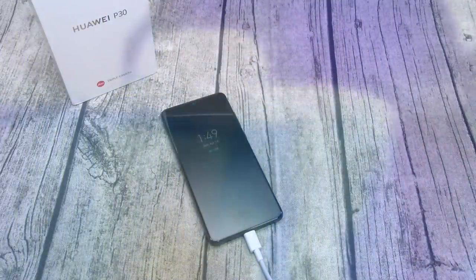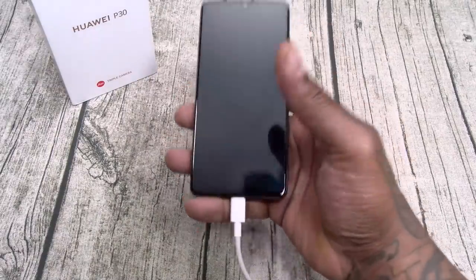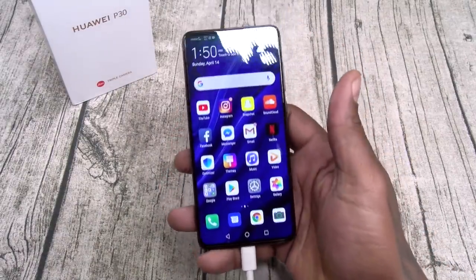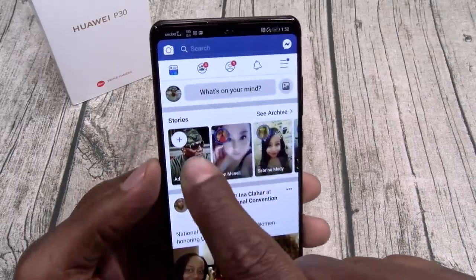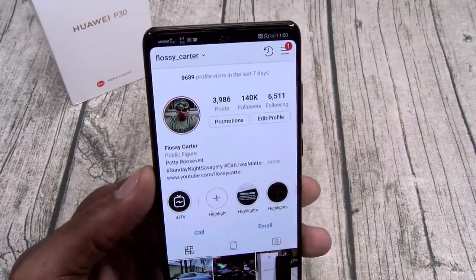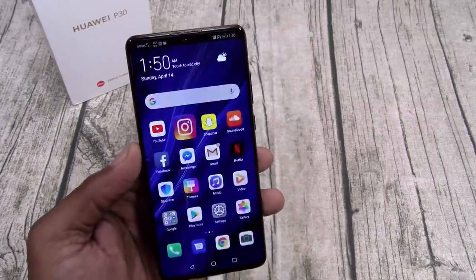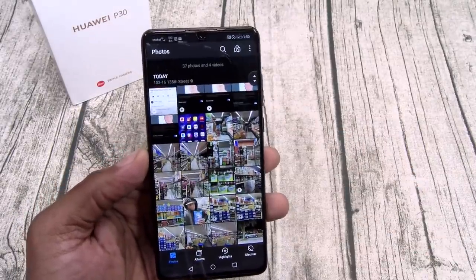Now, before I get out of here, let me show y'all my favorite feature on Huawei phones. Private space, or as I call it, thought protection. Let me show you how this works. Now I'm gonna open up the phone using my right hand. Notice my wallpaper's blue. Let's take it over to Facebook. That's me, this is my Facebook account. Let's go to Instagram. That's me, Flossy Carter. That's my Instagram account. Let's go to gallery. These are all of the photos I just showed y'all.